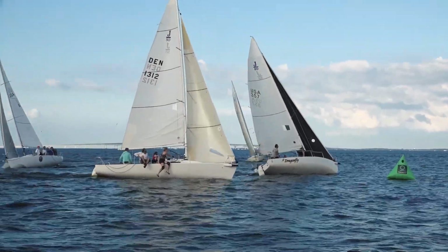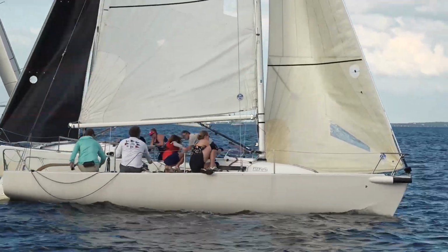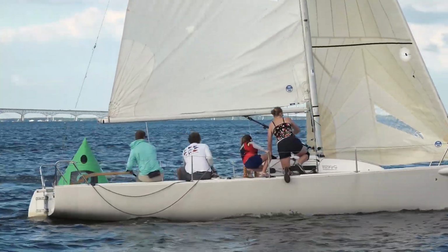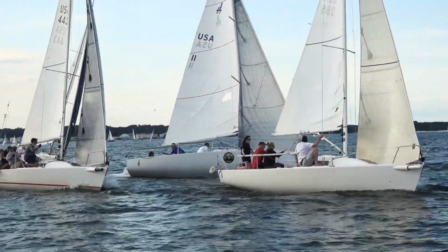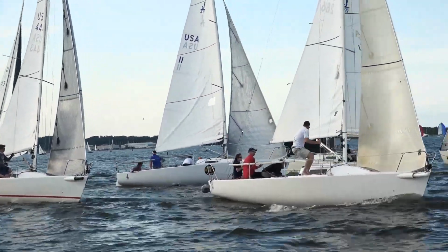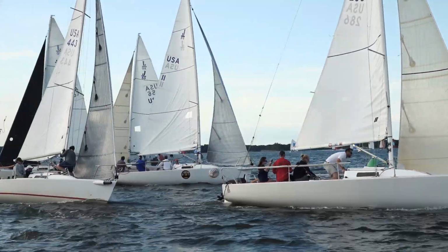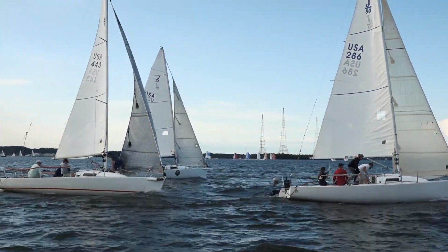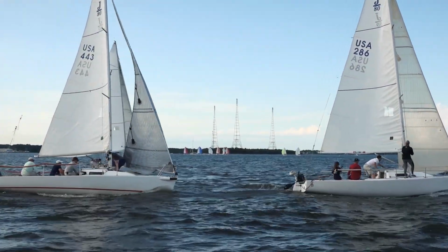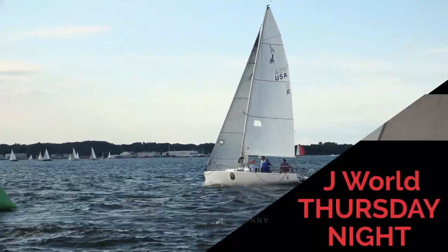Dragonfly got caught on a port tack. 1312 was not going to let them in, and they will round first. Protesting, being called starboard hails. That was Thomas Clock rounding in first, and second, third, fourth, fifth, it's all a big jumble. Yeah, it's tight in there. I think one of the skippers fell down, and that was some of the issues back there, but he's now jibing around and going to make it, but it was scary for a second there.